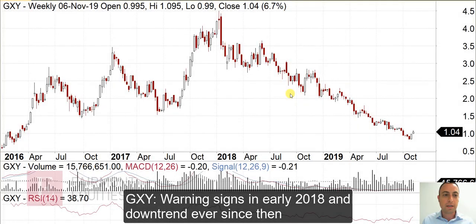So Galaxy Resources. This is a weekly chart. In the last couple of years, doing the business channel before they cancelled it, someone seemed to ask about this stock every single time. And my answer was just stay away from it. So look, it's still just in a horrible looking downtrend. The early warning signs, as I've mentioned a few times, is early 2018.